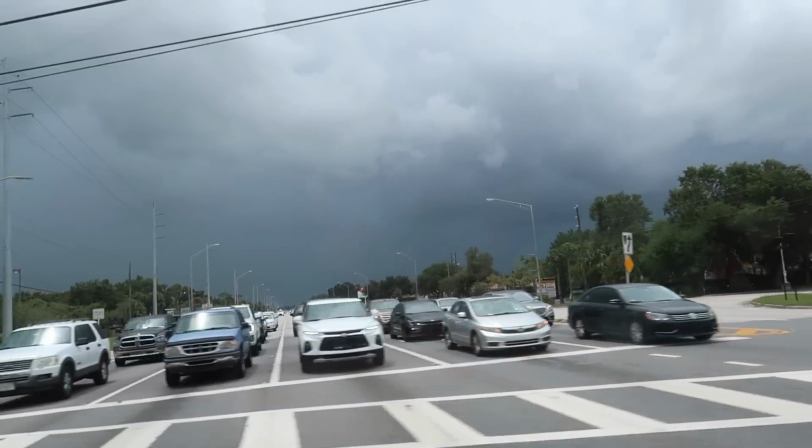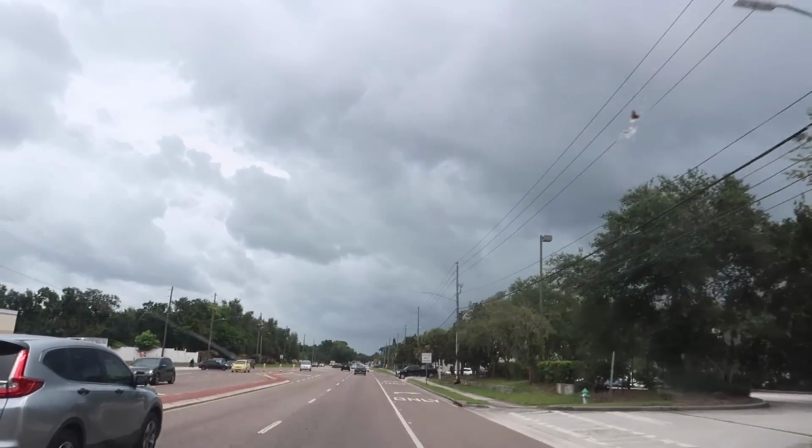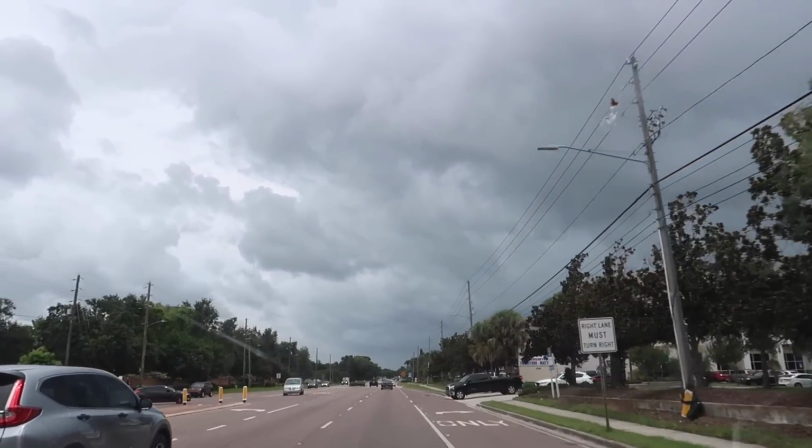All right, we're all done with swim. Whoa, oh my gosh. Yeah, it looks like we're starting to get some bands. So we're headed home right now. We're not going to be driving for this, hopefully for very long.